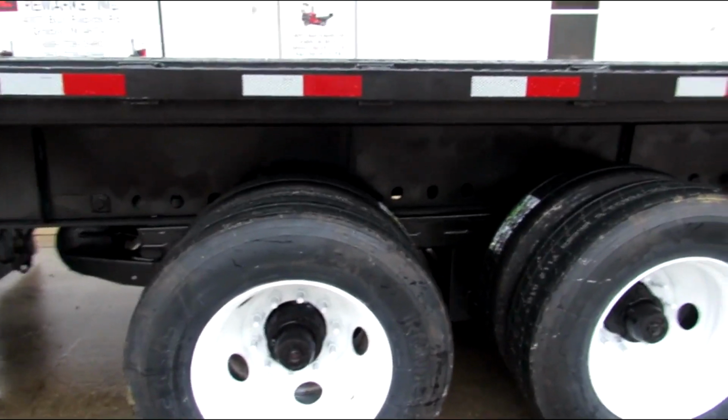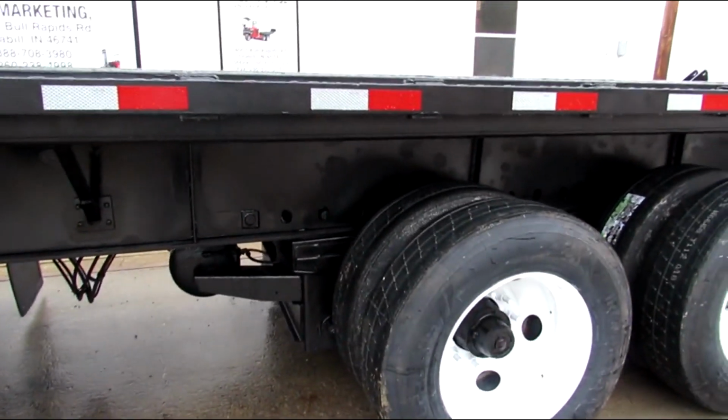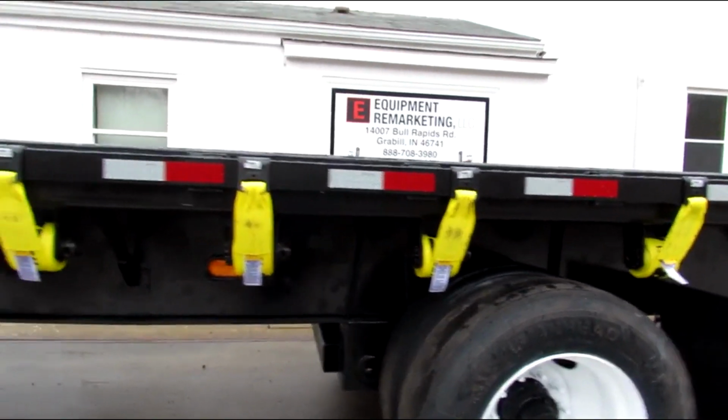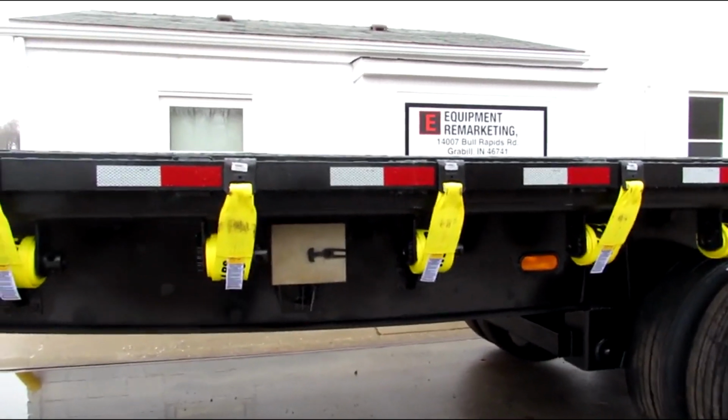Air ride, closed tandem, sliding suspension in the rear with a lift axle. Unit is beautiful. Also has hand control.